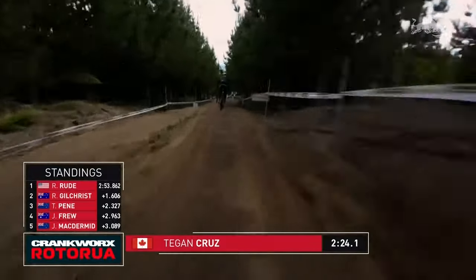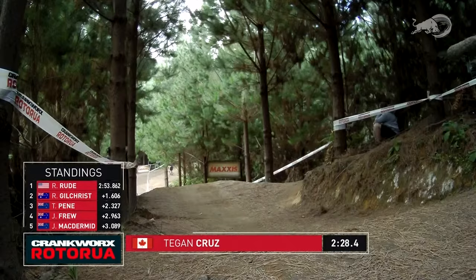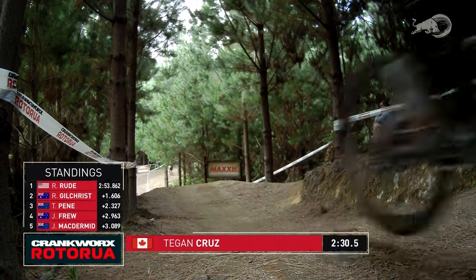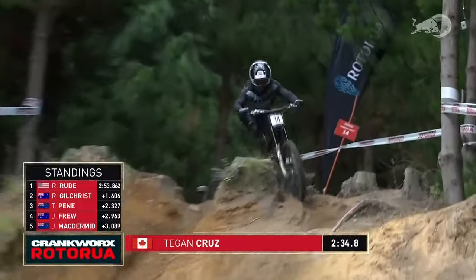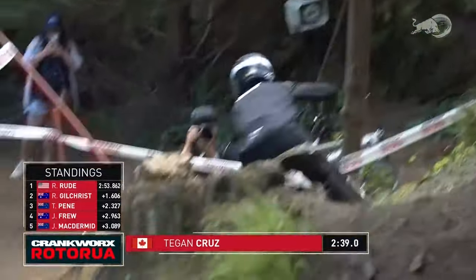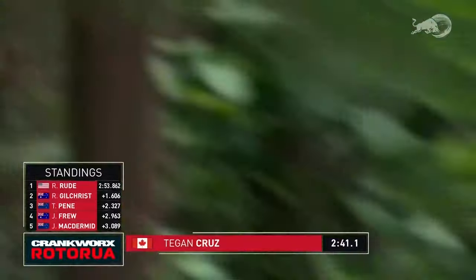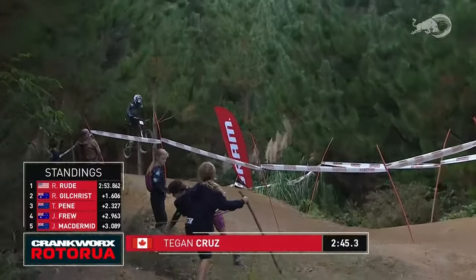That downhill bike just pulling up. A little bit behind Ryan after that fast section. Saw Ryan so smooth through all of that technical bit. Able to carry a ton of speed. Really good run for Tegan, though. Good run, some good power there as well as he sprints down.